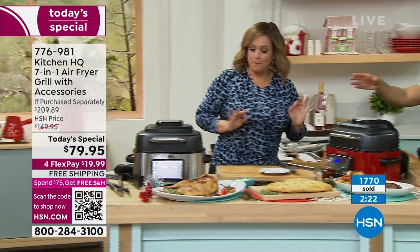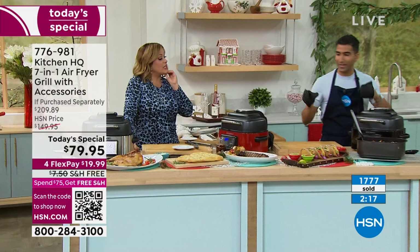Because I'm a red guy. I always pick red, but I'm eyeing that plum. So I love the fact that you could switch if you want. Oh, you can exchange, free exchanges as well. That's cool. You mentioned those little silicone handles. Really great. All the accessories.